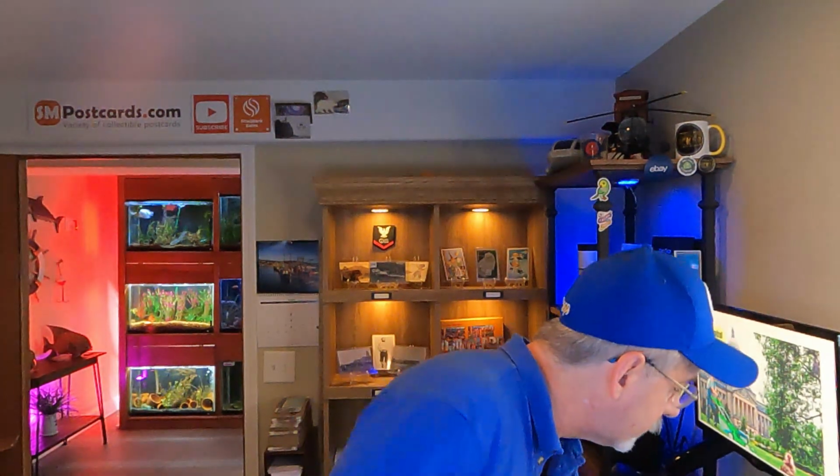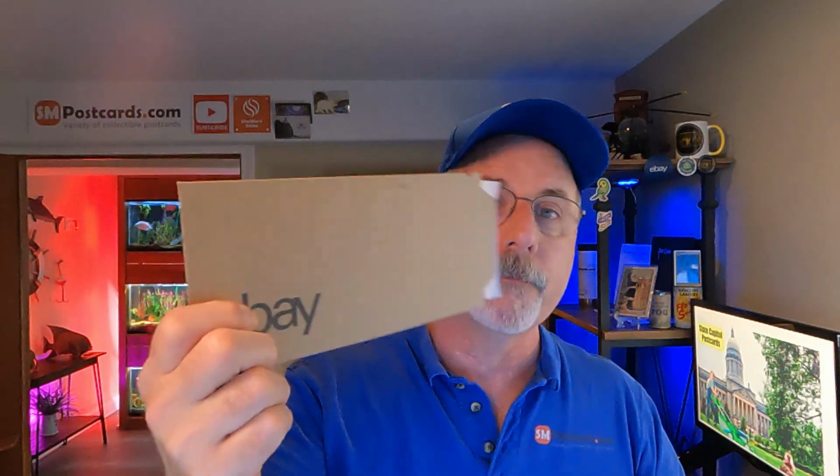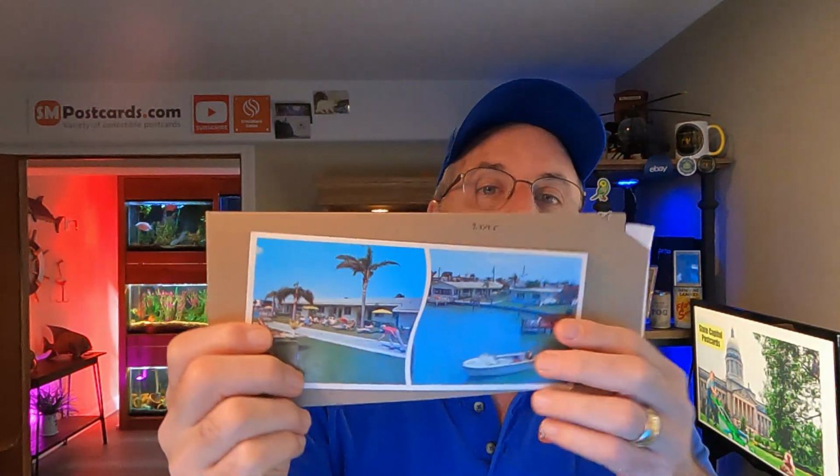Then a lot of people ask me about the envelopes. Now, we just talked about these panoramic ones, is what I call them. Is there a name for these longer ones? People have asked me that, and I just call them panoramic, because on a phone or a photograph, you get a big panoramic view, and I just figure that's what these are. But for those, eBay makes an envelope. It's a 9.5 inch by 4.5 inch envelope, and these fit right in there.